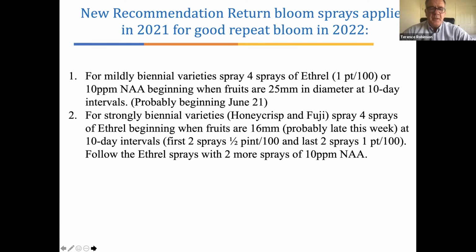I do want to repeat and just go over again what I'm suggesting you do for return bloom sprays. Now, I mentioned last week that the traditional recommendation is wait till June 21st and then start 4 sprays of either ethephon or NAA. We're trying to move that up. And so for Honeycrisp, this next spray coming up on Monday would be a good time to start with a low dose of ethephon.